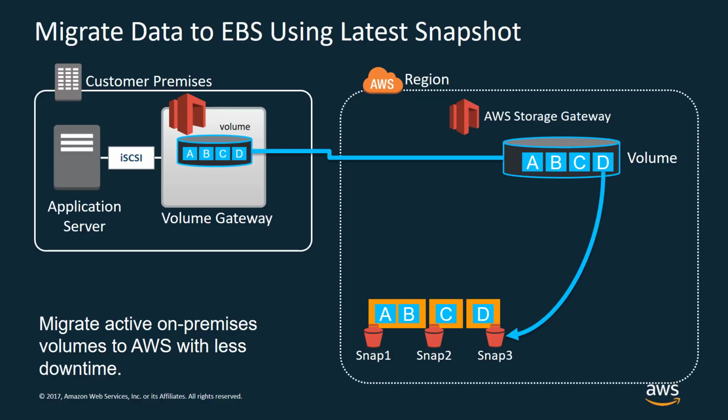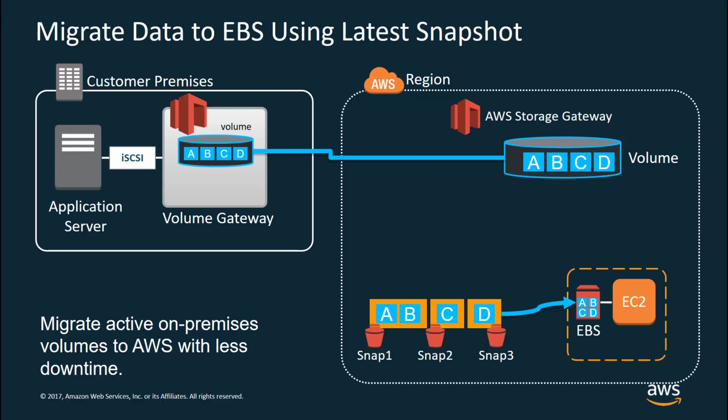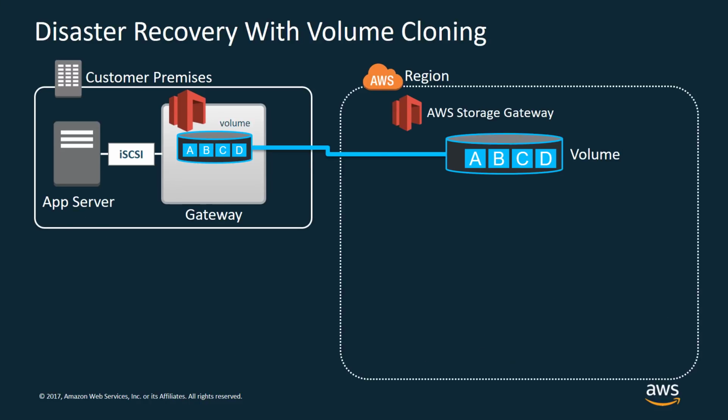Here we see the same volume that has A, B, C, and D written to it with 3 snapshots. If I want to now migrate that application server into the cloud, I can create a volume in EC2 from that snapshot and attach that volume, that EBS volume, to my EC2 instance and move my application over, acting upon now the same data that my application server on premises was acting on. So this allows you to migrate block devices from an on-premises application to an in-cloud instance of that same application with very minimal downtime through our snapshot mechanism.